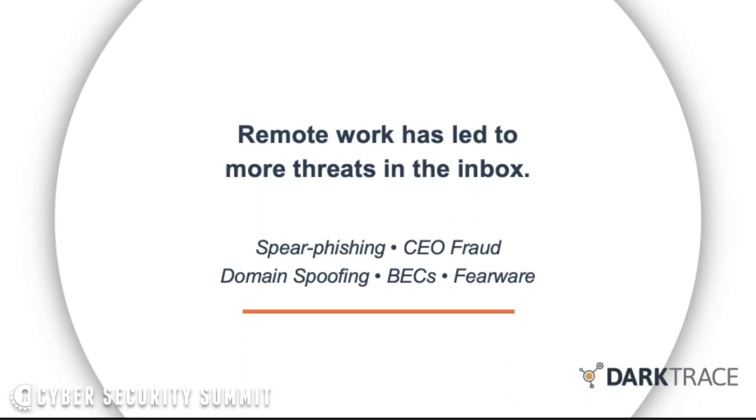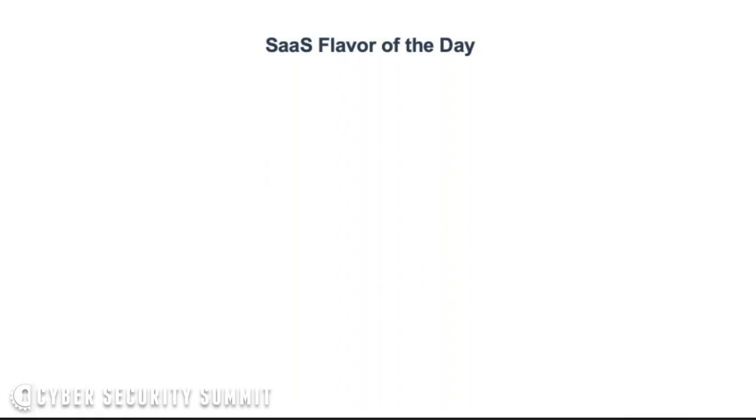And so again, we see spear phishing, CEO fraud, domain spoofing, BECs, fearware. Every type of attack is just being amplified, and the scale that attackers are using these is just higher than ever. So among the increase in impersonations, we've seen that attackers are continuing to pose as whoever they need to in order to get through. And this can be a boss or may come in the form of a SaaS product providing an update. And daily, we're seeing what appears to be SaaS flavor of the day, where attacks are leveraging different SaaS companies and product names to target employees.